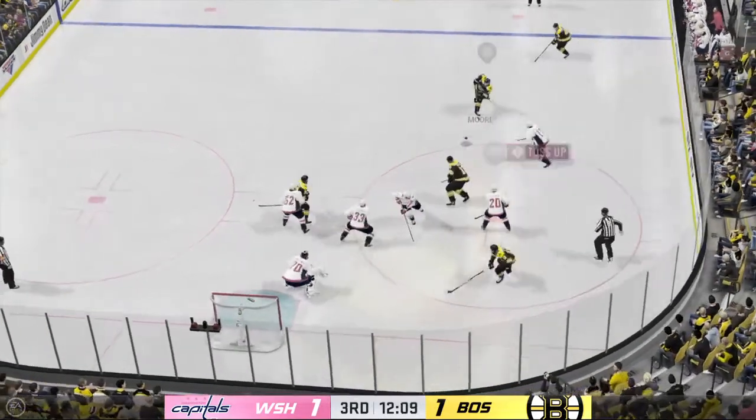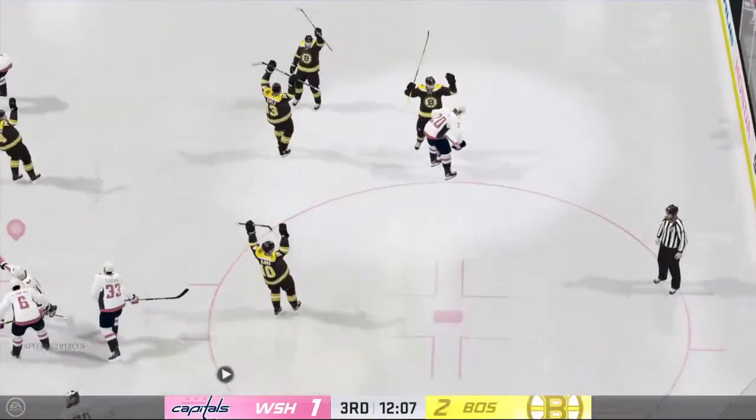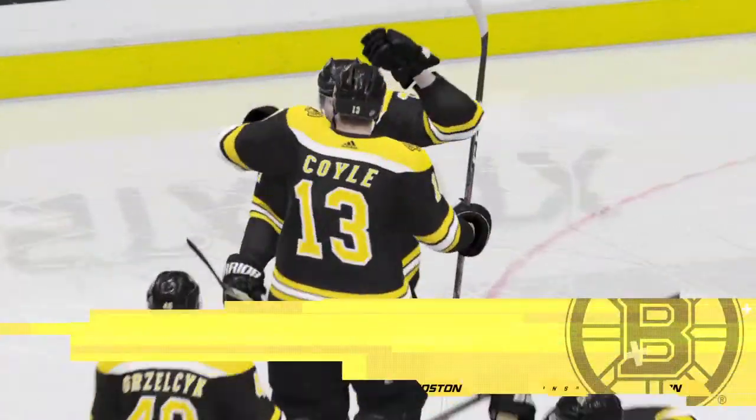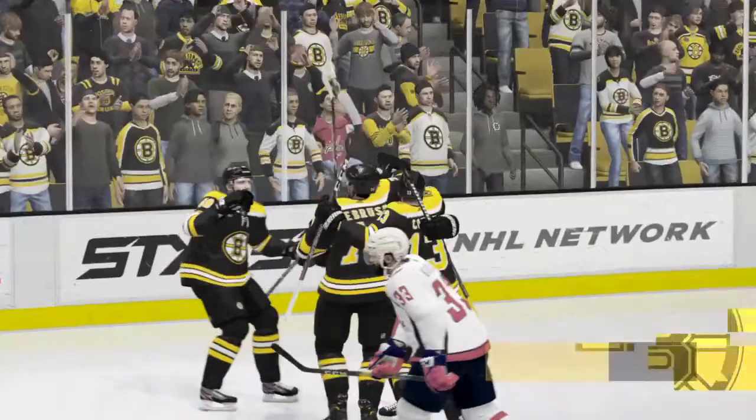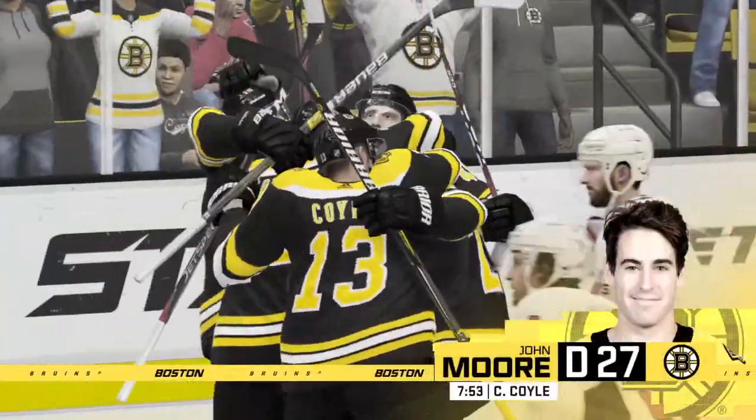Offensive zone faceoff and he wins the draw. He scores! They take the lead! Well, it looked like this game was going to be even for the longest time because nobody seemed to have the upper hand.